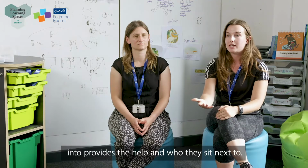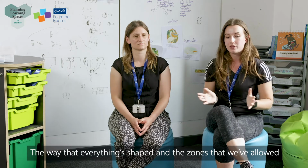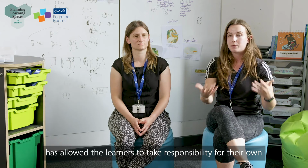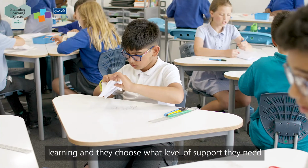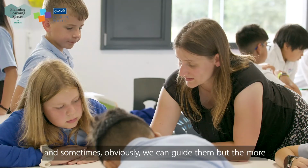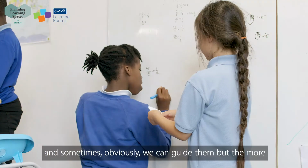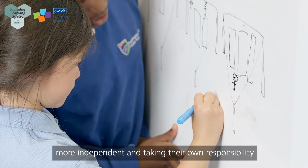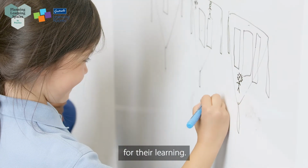And who they sit next to, you know, the way that everything's shaped and the zones that we've allowed has allowed the learners to take responsibility for their own learning, and they choose what level of support they need. And sometimes obviously we can guide them, but the more that they are in the environment, the more that they are becoming more independent and taking their own responsibility for their learning.